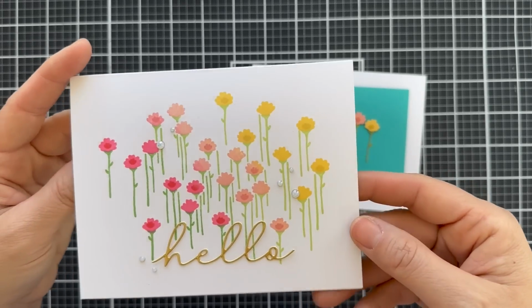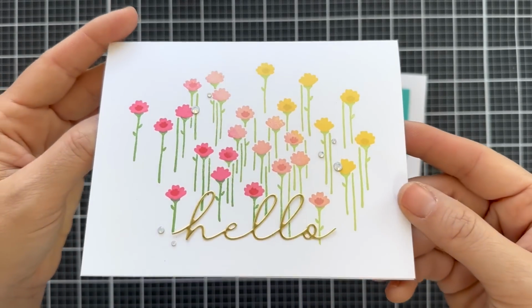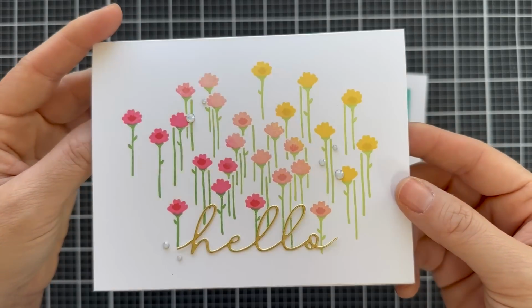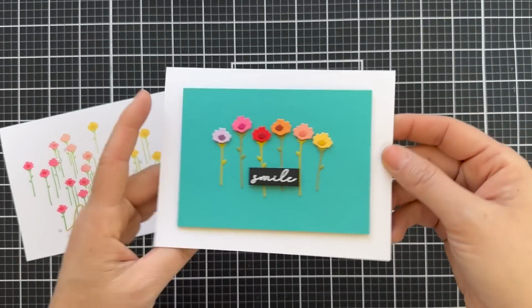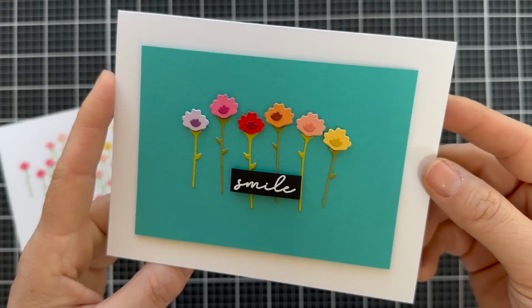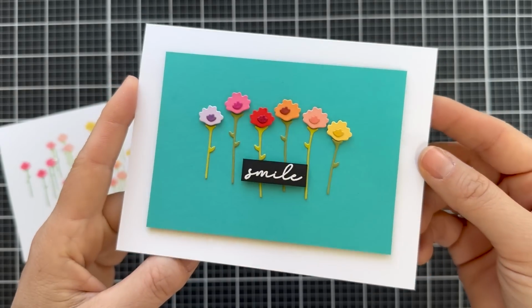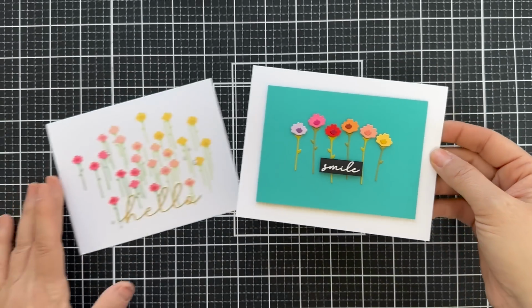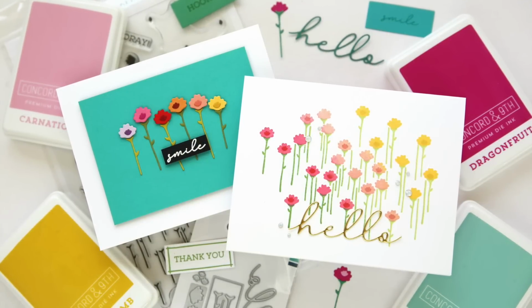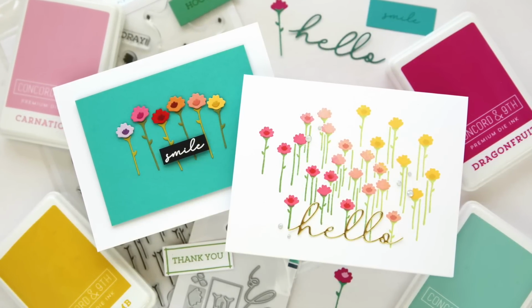Look at this one here. I did the multi-tone. So one side of the stems was, I believe, lemongrass and the other was parsley. And then I did a multi-bloom. Look at this one here, just using only the die cuts and all that delicious solid color cardstock. I embossed the smile in white on black. And that is the introduction to the new triple step Posy print stamp and dies.